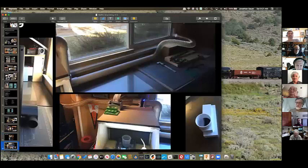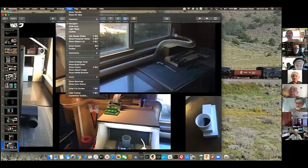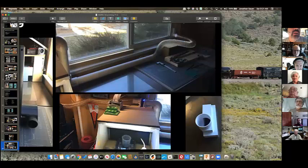So we'll start with the vent. You really want to vent it outside. It is actually pretty toxic, the fumes. And somehow I zoomed in. How do I zoom out? There we go. Sorry about that.